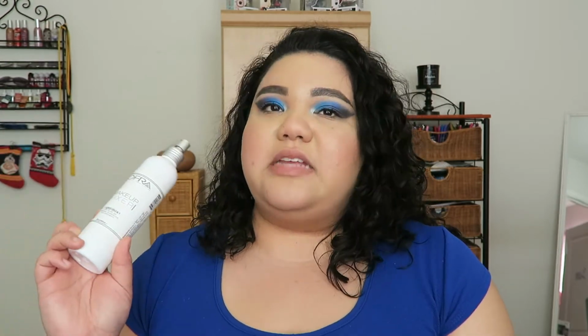I probably picked this up at Ulta when it was on sale or something, because I don't remember ever purchasing an Ofra full price item. So this one, even though it says light mist, it definitely is not a light mist. So then I poured it into another bottle, and then I just finished it that way. So the light mist I do not agree with.